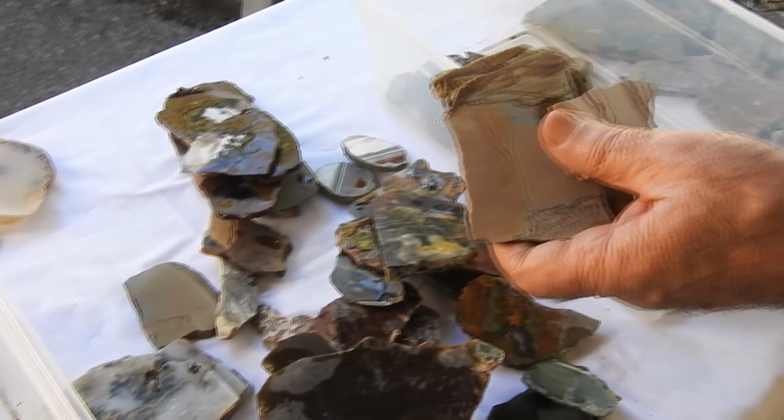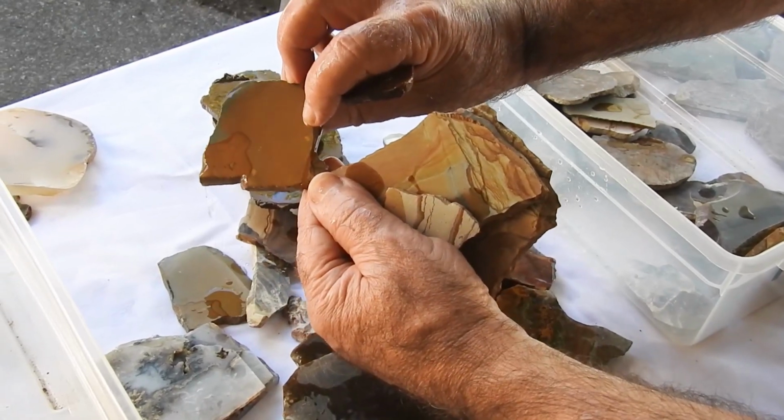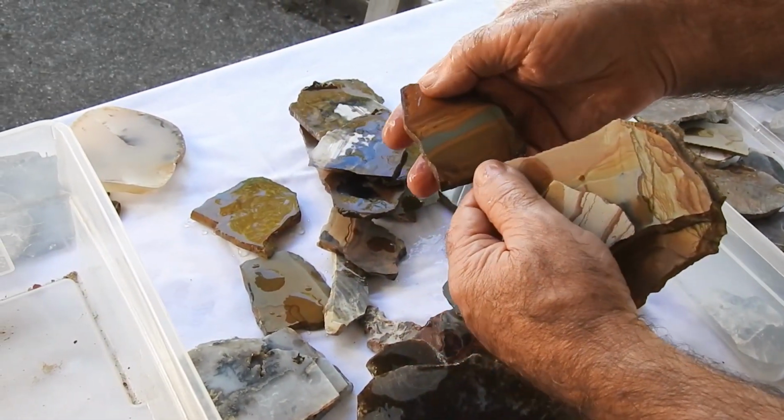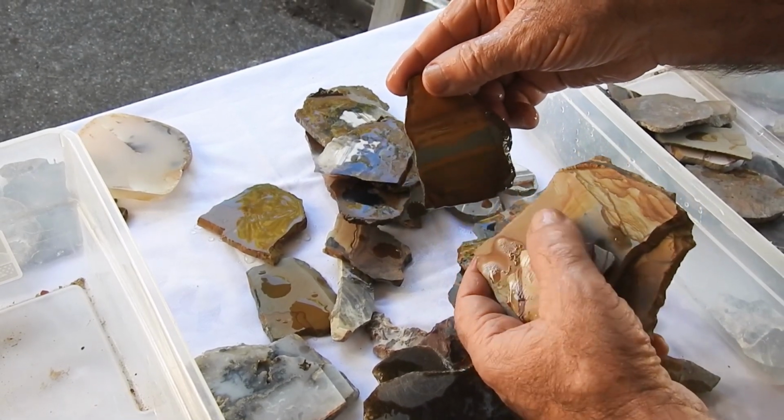Of course, picture jasper, Oregon. We have lots of picture jasper around here. And Oregon picture jasper really puts on a good show. So Wai-hi there, looks like. Yeah, and that's what it is, Wai-hi.